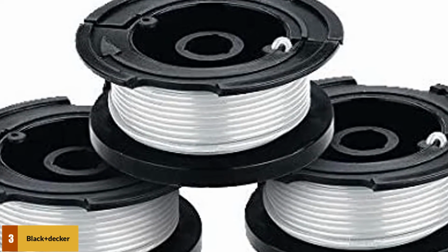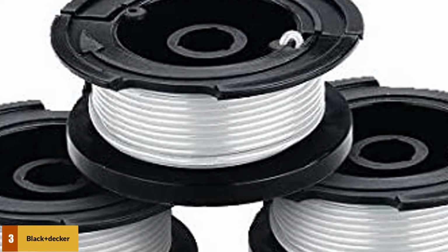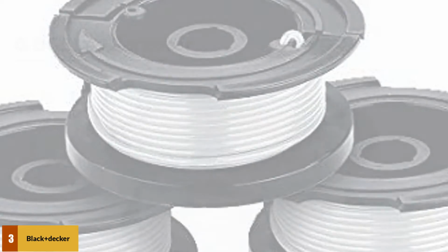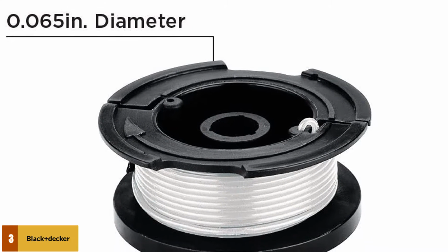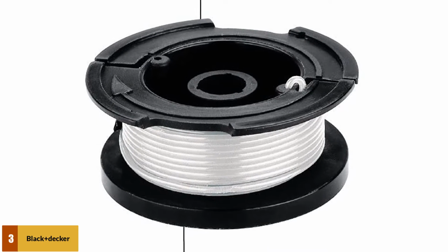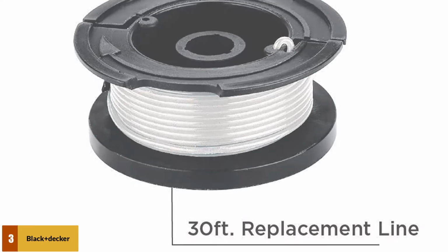Each spool on this Black+decker product is weatherable to ensure that you can use it regardless of the season. The replacement spool system makes sure that you do not waste a lot of time hand winding the line. Feeding the trimmer as you cut your grass is also very easy, because the spool utilizes centrifugal force to make it an automatic process. Finally, the company backs this spool with a 2-year warranty.